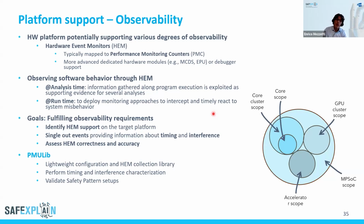And the information we can retrieve from the execution on the hardware by configuring and reading hardware events is going to be useful at analysis time in order to support the evidence for, for example, the configuration, the safety patterns, or the performance assumptions, requirements and expectations we have. At runtime, also, we can deploy monitoring mechanisms to intercept deviations from the expectation and to react to those deviations in a timely manner.